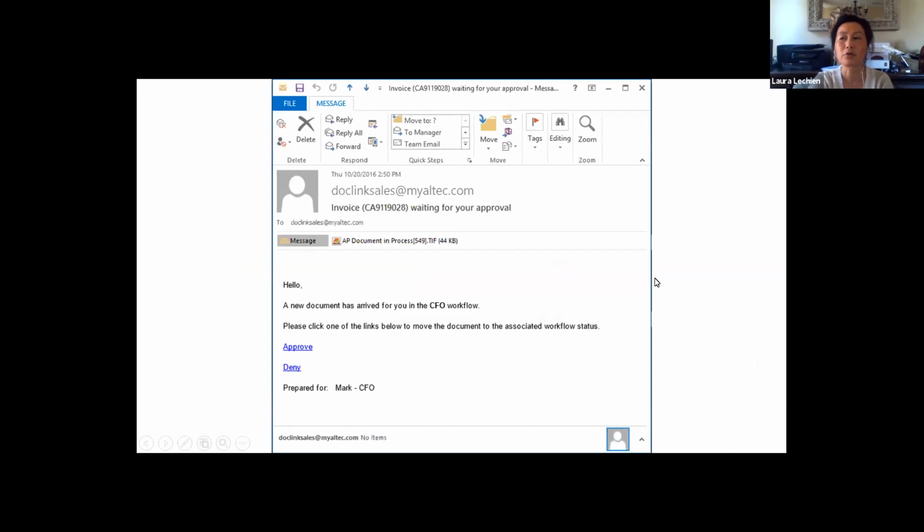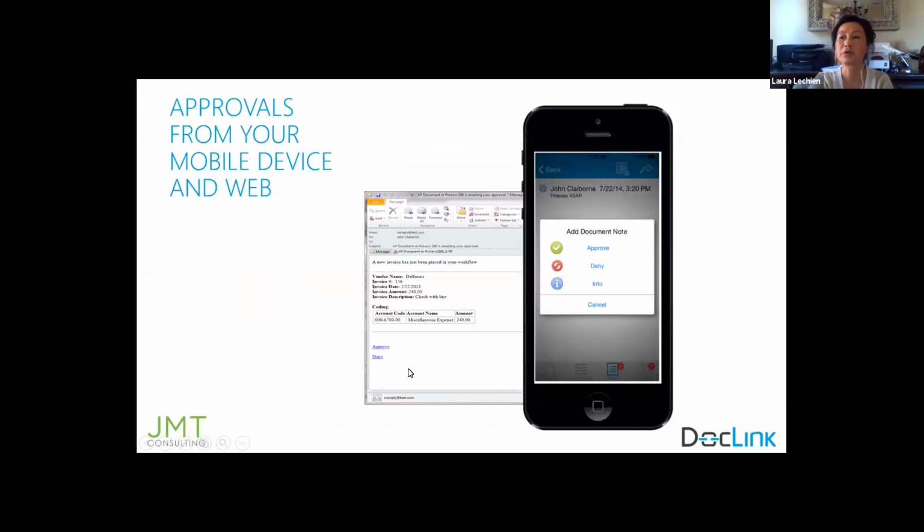And then workflow will notify the approvers. So all you need is access to email. You don't need to have access to the software. You're not tied to the office. You just need access to your email. And directly from your email, you can actually access the document, and you can approve directly from your email as well. There are also other methods to approve: from your mobile app, the DocLink mobile app, and also from DocLink web as well.